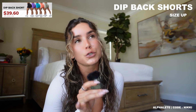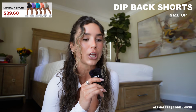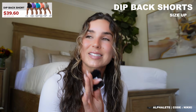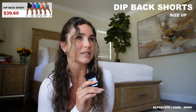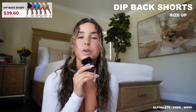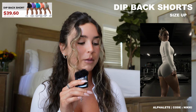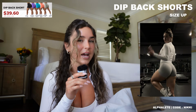I feel like for the shorts, they are pretty true to size. I ordered a size medium and I feel like they fit good. However, if you are between sizes, I would also recommend sizing up. I will still wear these, they feel good on me, but I could see where the waistband is a little bit snug around your waist, and if you sized up, you wouldn't have that issue. It would just give you a little bit more give. So I would say size up in these shorts.